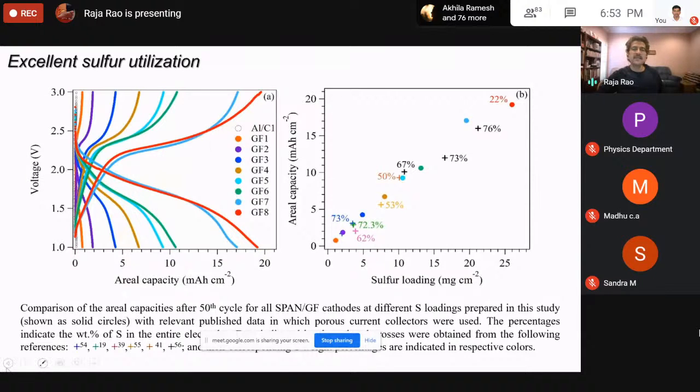But with graphene foams, because I have a lot of open structure, as I pack more and more sulfur, I can push this aerial capacity to more than 20 or close to 20. There is one more data point that's not shown here. It's more than 20, about 22.